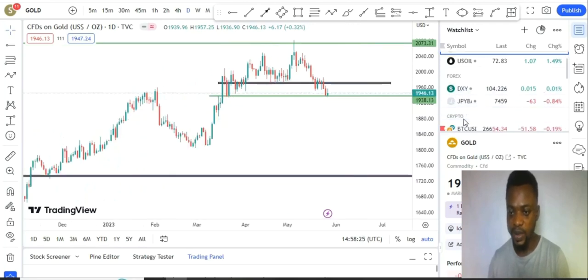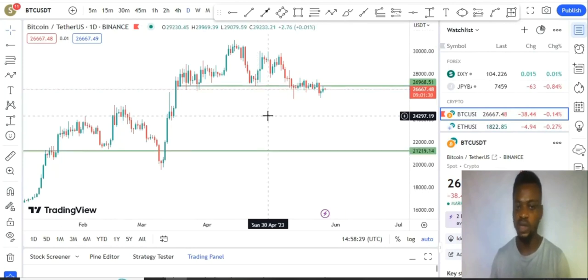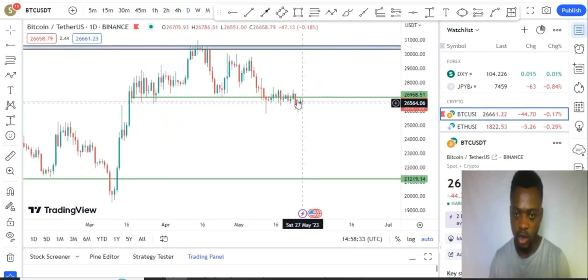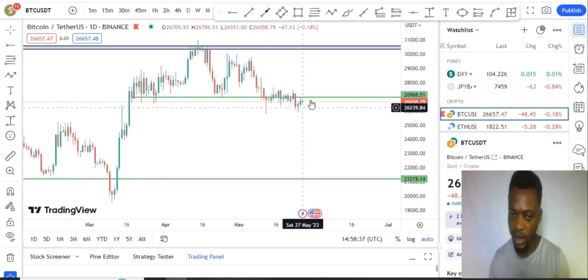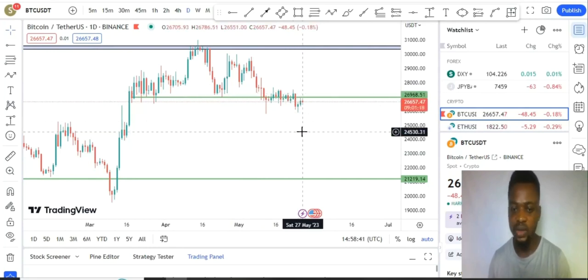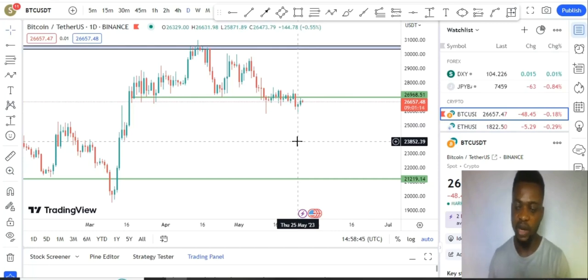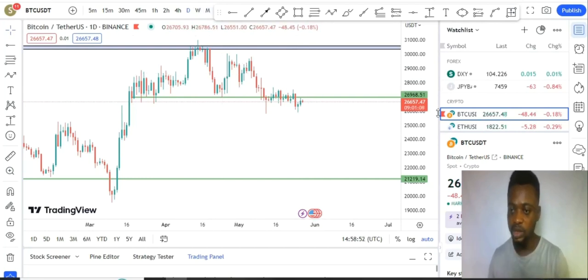The next one is BTC. Everybody is sharing BTC. Last week I told you guys BTC is just hanging on for dear life. You can see BTC is still hanging, struggling for dear life. Because if we actually break out of this noise that is going on now to the downside, it's going to be very bad for the market.